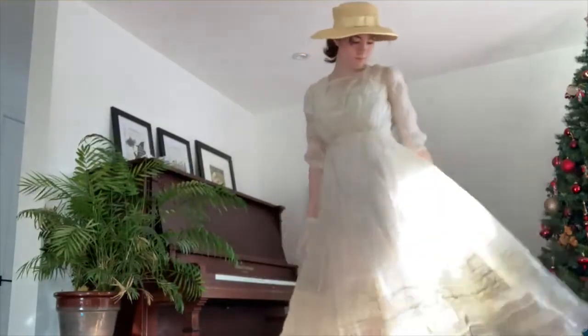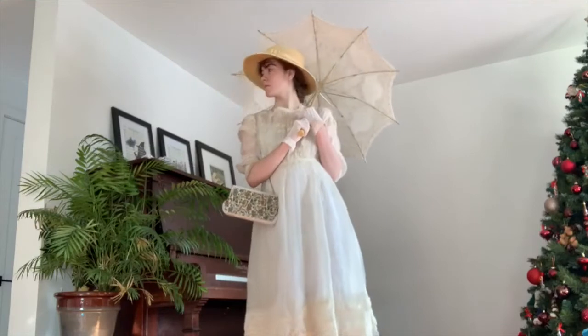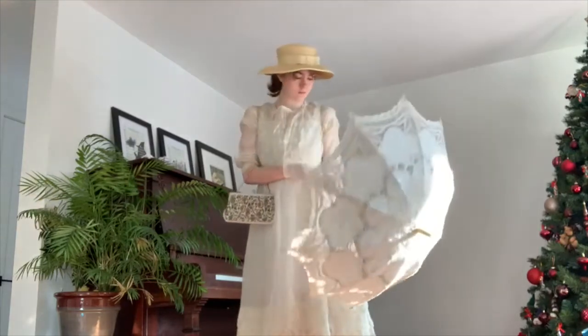Anyway, I had so much fun looking at this dress, and I will certainly continue to document little pieces of it as I go through it and find even more small details.